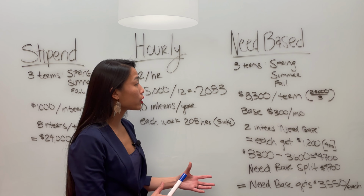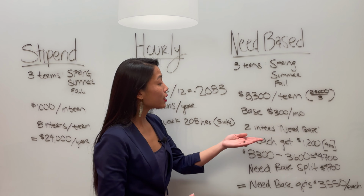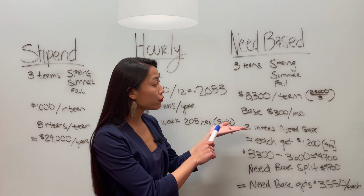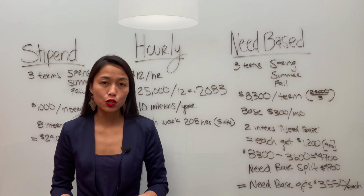And again, this is where some offices want to consider that some students may need more funds to come out to DC than others. And so they still set a base pay. Every intern gets paid, but after they meet the base pay, anything left above the base pay will then get split by the need-based interns.